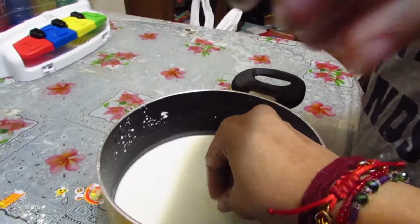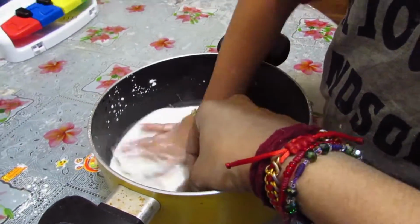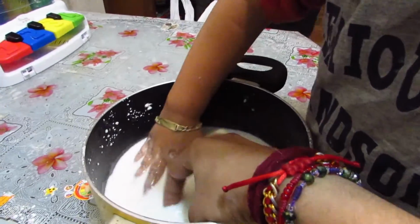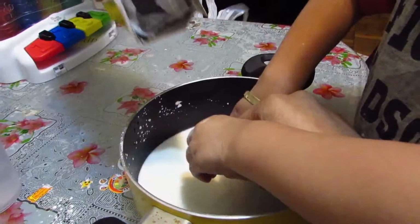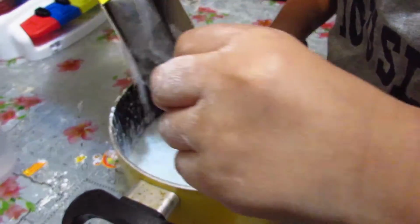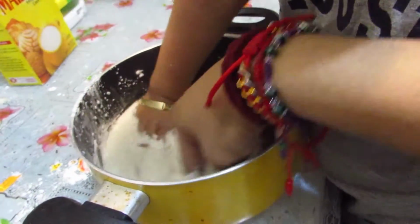Okay, pour more because you need more. Lalo, help us with our experiment. Can you pour some more cornstarch in there? It has to be a lot of cornstarch. I don't remember so much. Just pour a lot. More. Okay. You guys have to make this.